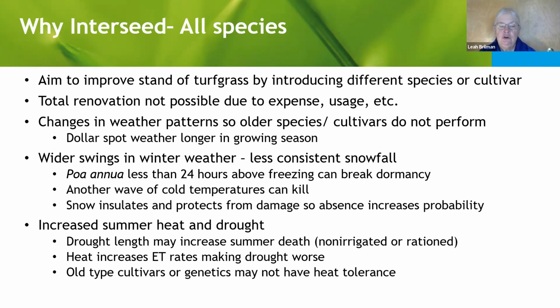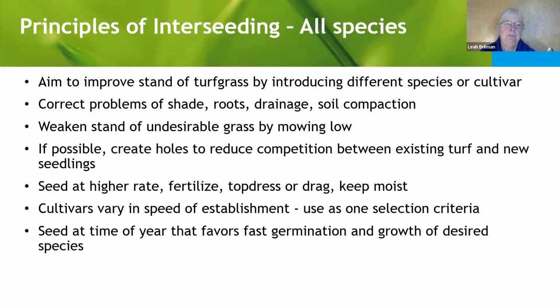We're also seeing increased summer heat and drought. Drought length may increase summer death, in non-irrigated areas or where you have rationed water. Heat increases the ET rates, making the drought worse. And old type cultivars or genetics may not have the heat tolerance that is needed, even in some of the more northern areas. I know some of eastern British Columbia was extremely hot last summer compared to what it traditionally has been.